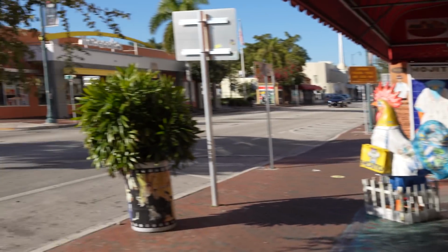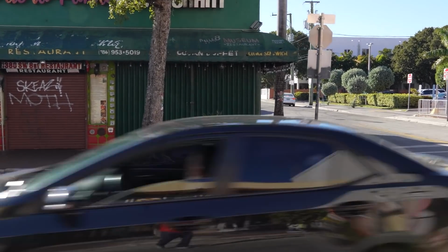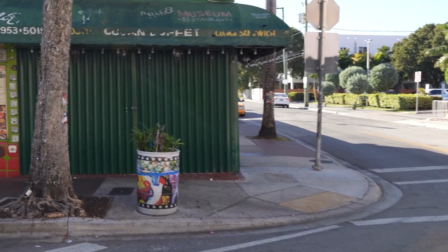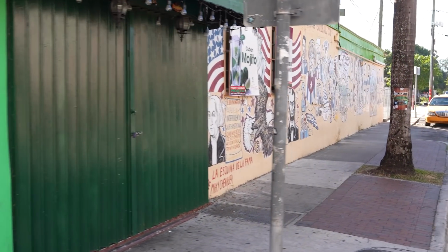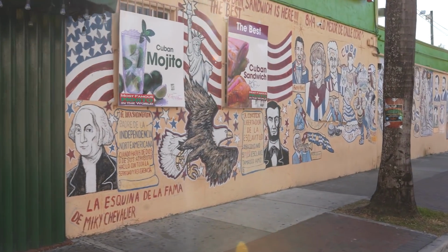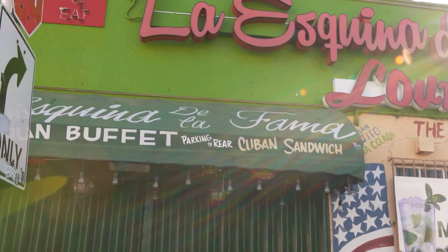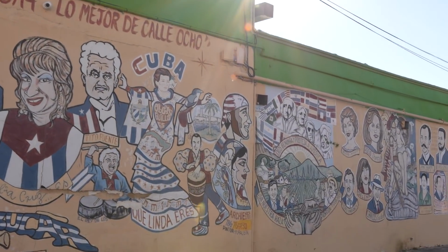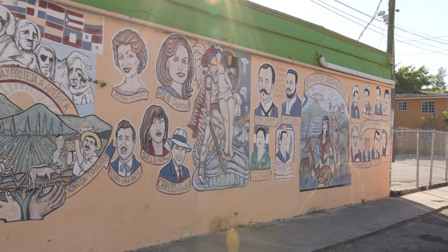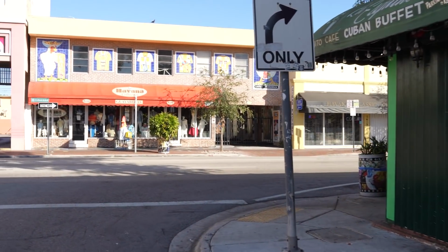All right, so let me show you La Esquina de la Fama, which is very popular. It has a big window for coffee where a lot of people come. And like I said, this is the first mural. A lot of artists have done videos and stuff behind this mural here. All right, good sandwich, guys. Very good sandwich here. Very authentic, good stuff. All right, and like I said, that's where people would live down here in Little Havana. So we continue.